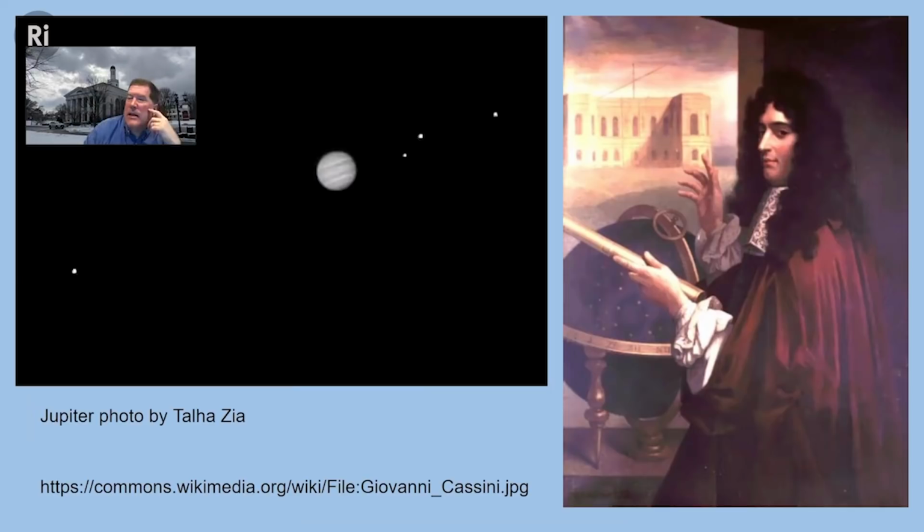One of the things that Cassini and his colleagues did was start to use the moons of Jupiter, discovered by Galileo in the early 1600s, as a timekeeping device to determine longitude. Here's the planet Jupiter. These are the 4 Galilean moons that you can see. They orbit Jupiter with periods ranging from a few days to a couple of weeks, so the pattern of those moons is constantly changing. If you look at that pattern carefully, you can use the positions of those moons to say what time it is.